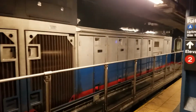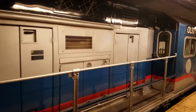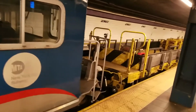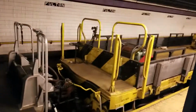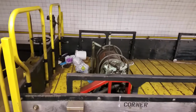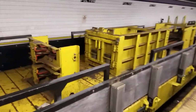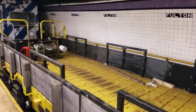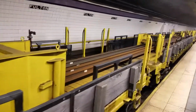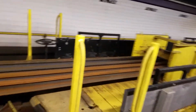Because when you have dips in the tracks, you know, you're on the train and suddenly it shifts or it dips. That's caused by different sections of track. So what he's saying is that he wants the MTA workers to start making these replacement tracks more connected.